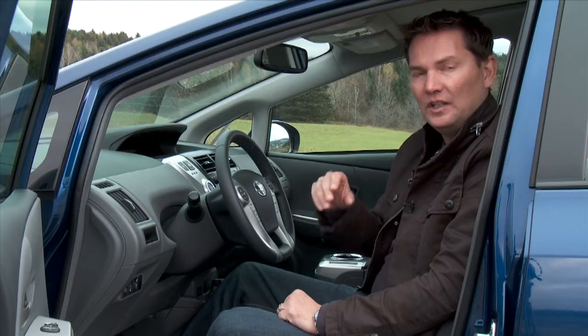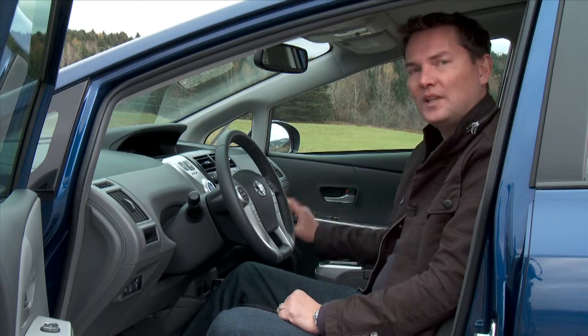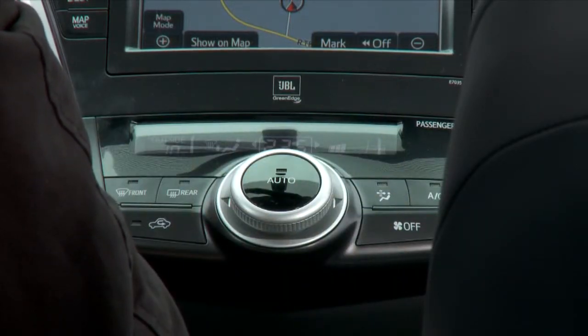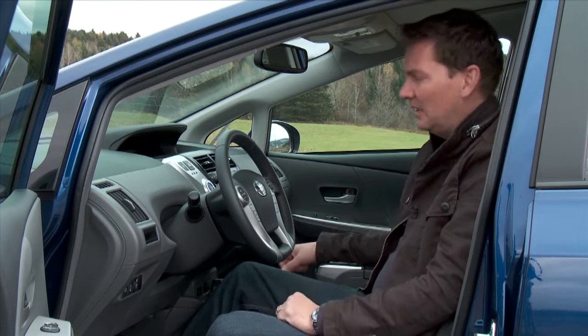One interesting function is changing the heat controls. There's one dial in the center, you just push it from one side to the other to change the direction of the ventilation or the speed of the fan. At first I thought, what's wrong with the old dials? They work fine, but this actually works quite well and it cleans up the dashboard.